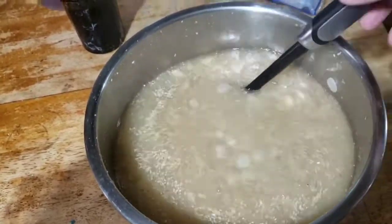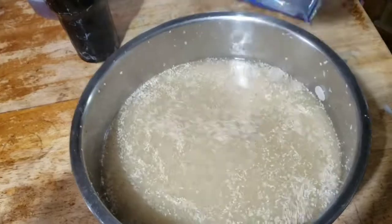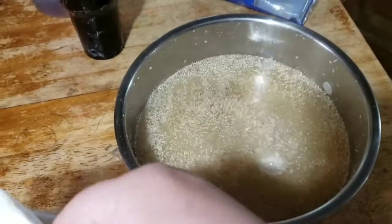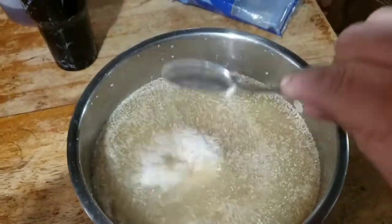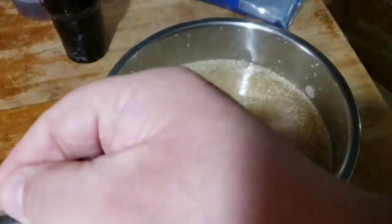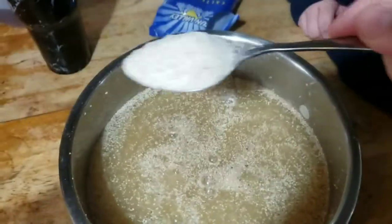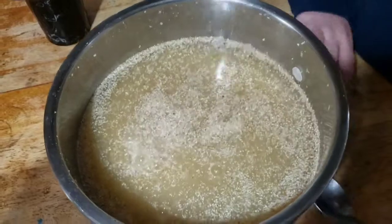I can probably add some more. I'm just trying to make a thick porridge for them because it's so cold outside. They have heat lamps where needed. You want to stir that for me?